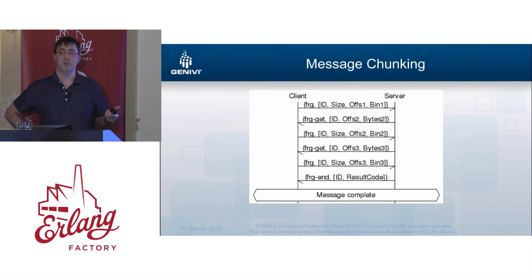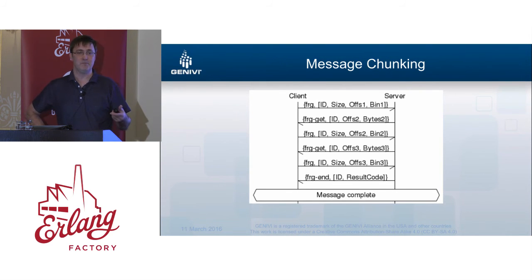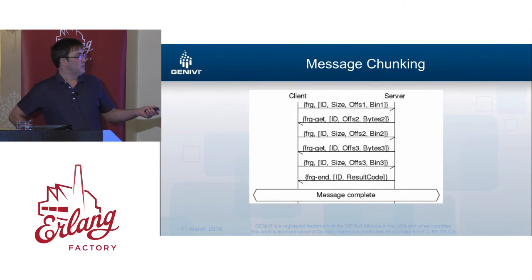You can configure it using a max message size, but you can also turn it on by just saying, I want reliable delivery. And then it will send the whole package as a fragment, saying this is the message ID, this is the size of the message, and here's the offset of this fragment. The receiving side will take that, and it will try to reassemble it and check whether it has the entire message. If it has the entire message, it will just send a fragment end, which is the acknowledgement. Otherwise, it will request the next fragment.